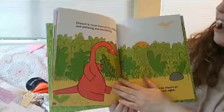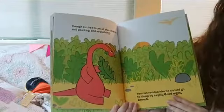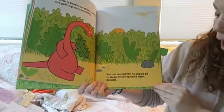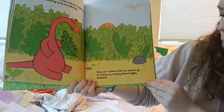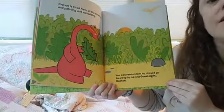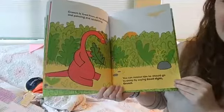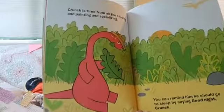Crunch is tired from all the climbing and painting and socializing. You could remind him he should go to sleep by saying, good night, Crunch. Oh, okay, let's say that together. Ready? Good night, Crunch. Oh, he does look so sleepy.